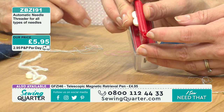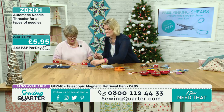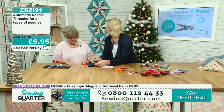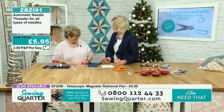Brilliant. And I use it without the cap all of the time. Do you? I disposed of the cap. You don't even bother putting that on. And there you are. You are rethreaded to stitch another stitch. And off I go. And my love for my cat can continue. Exactly. Happy days. Well, this is keeping peace and harmony in the McCarthy household, let me tell you.